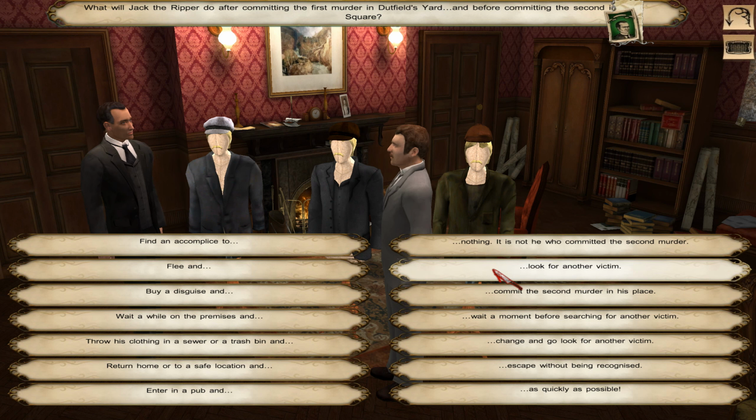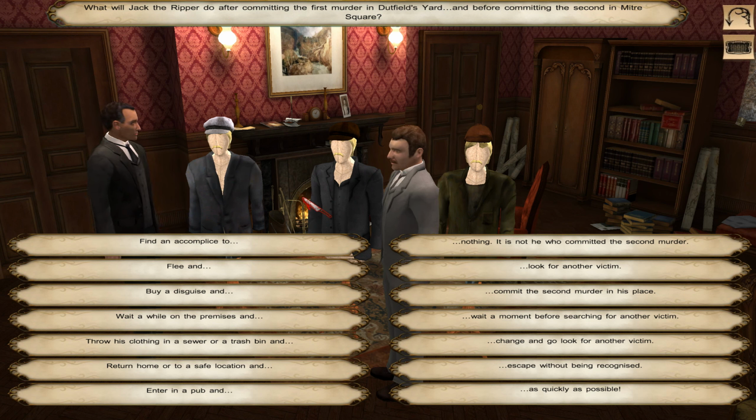Okay, so we basically have to figure out their thought process. Find an accomplice to flee and, by disguise, wait a while on the premises and throw his clothes in a sewer or trash bin and return home or to a safe location and enter a pub. Or, nothing: he is not the one who committed the second murder. Look for a victim, commit the second murder in his place. Wait a moment before searching for another victim. Change and go look for another victim. Escape without being recognized and as quickly as possible.